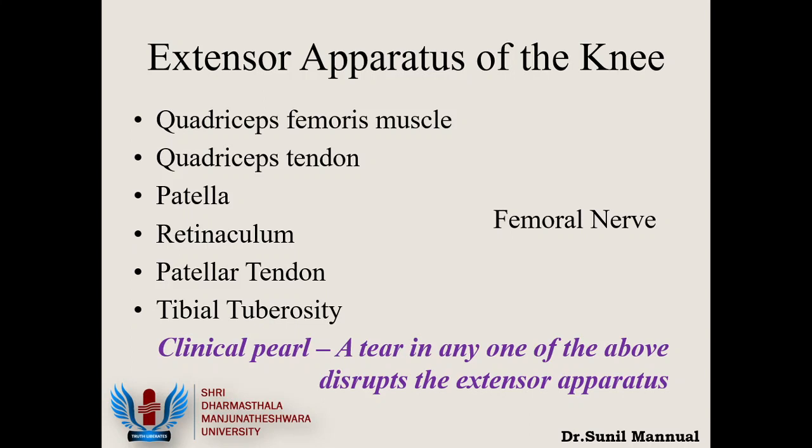So in my class, I'll try to put in some pearls here and there. I'll call them clinical pearls. So I would want all of you to gather as many pearls as possible by the end of the class. So therefore, a tear in any one of the above disrupts the extensor apparatus.